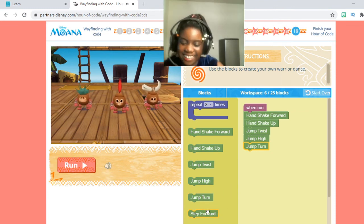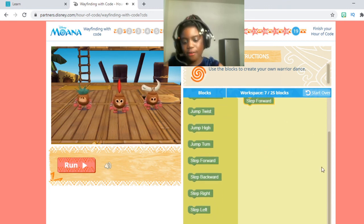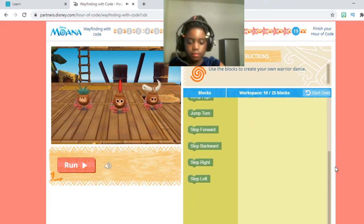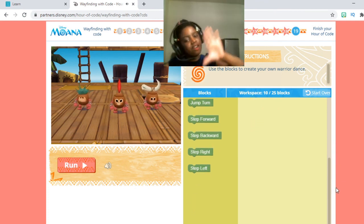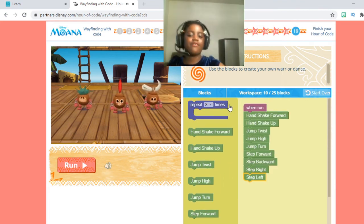Okay, let's just keep on going. Step forward, and there's going to be a step backward, I think. Yep, there is step backward. Then there is a step right and step left. Are there any other blocks left? Let's see. No! Why do they have all this empty space, though? Anyways, there are no more blocks left. If you wanted to, you can make a repeat 2-3 times, but I don't want to do that. I just like the one time.